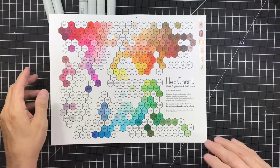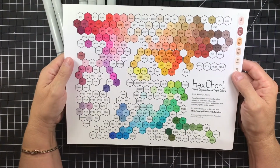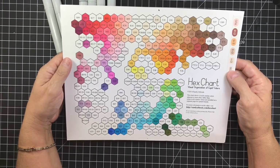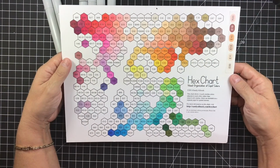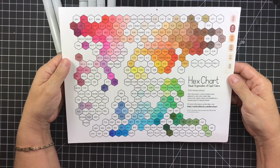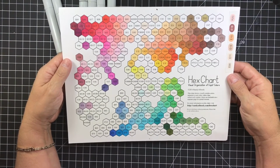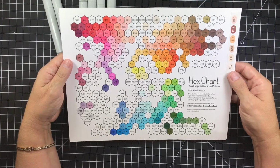All right. So how I come up with the colors, I look at this chart. This is the hex chart. This is by Sandy Allnock. She came out with this in 2014. She put it up on her web page or her blog. I'm not sure which one. I think it was her blog, for sale. I think it was $5, and I'm going to tell you it for sure was the best $5 I've ever spent. It did a couple of things for me.